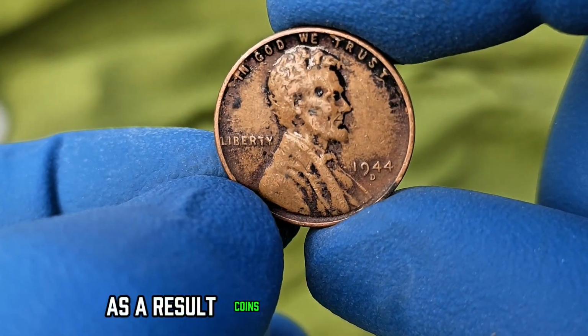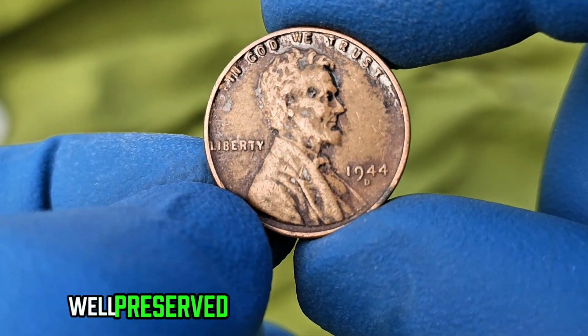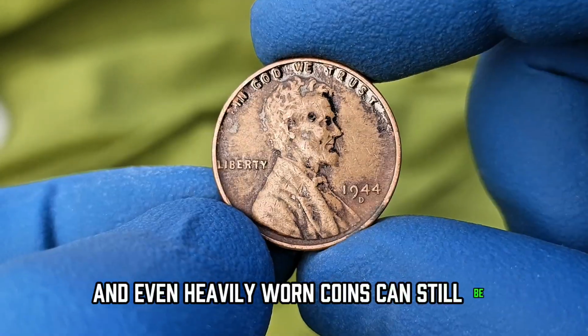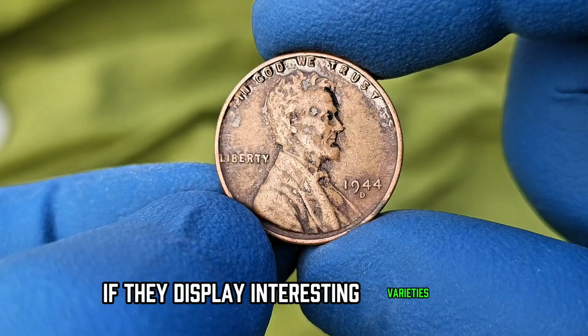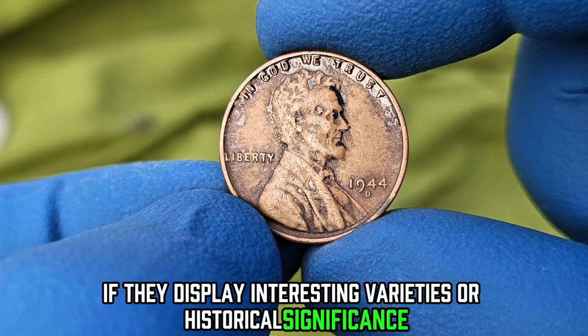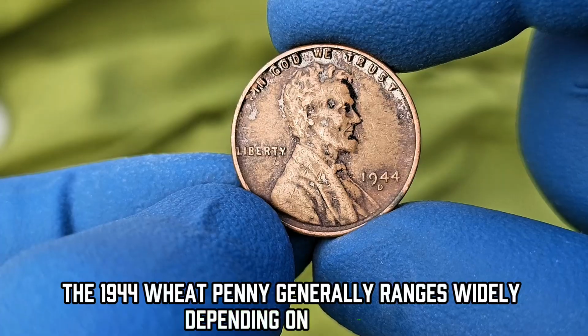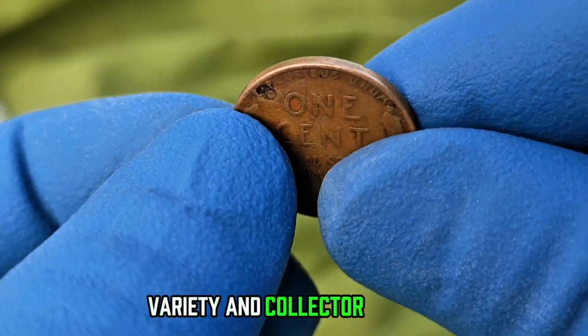As a result, coins that survive in clean, well-preserved states are far more desirable, and even heavily worn coins can still be collectible if they display interesting varieties or historical significance. The 1944 wheat penny generally ranges widely depending on condition, variety, and collector demand.